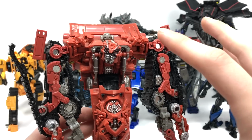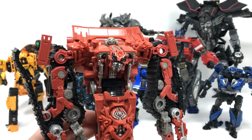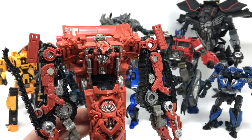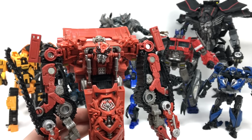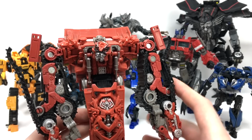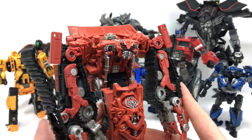Here in the UK, once again, he never made it to retail. I never saw him once at retail, and really and truly the only way to acquire him was through online retailers, and not even on eBay could you find him for a decent retail price. And I even believe that some of the online retailers were actually charging more for this figure than they would for the standard Voyager. So for some reason here in the United Kingdom we really didn't get a great deal of stock for Rampage, and he never got a restock.